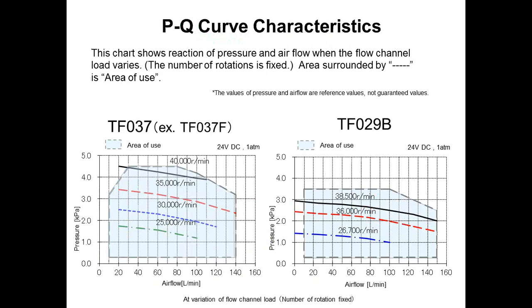Here are PQ curve characteristic diagrams of TF037 and TF029B, our two main models of microblowers. It shows the relationship between the airflow and static pressure. Please reference this chart when considering the performance of the blowers in your applications. This chart represents the reaction of pressure and airflow, while the number of rotations of the blower remains fixed.